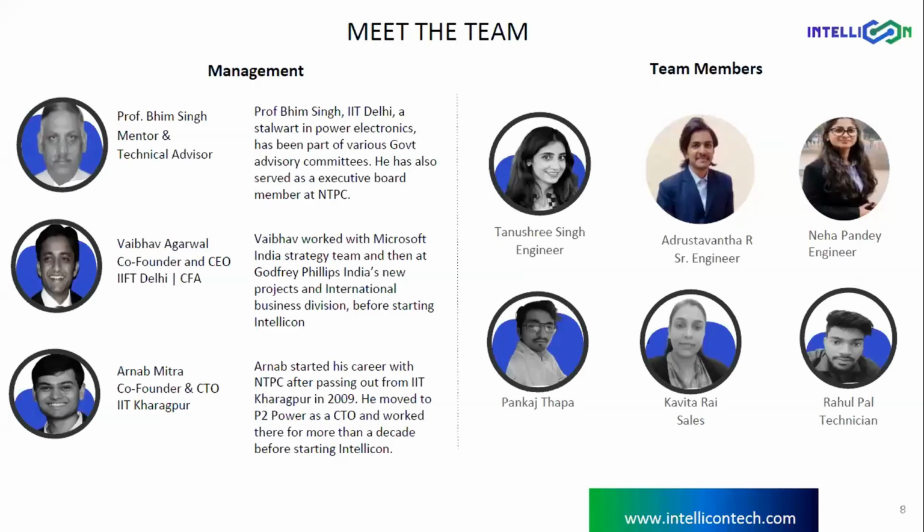This is our management team. Professor Bheem Singh is a stalwart in the power electronics domain. He's our mentor, guide, and technical advisor. I have worked with companies such as Microsoft and Godfrey Phillips in the strategy and international business division. Arnab Mitra, who's also co-founder and CTO in the company, has worked as CTO in P2 Power and NTPC prior to joining Intellicon as a co-founder. He is a dual degree graduate in electrical engineering from IIT Kharagpur. We have other members in the team, both in the engineering division as well as in the admin division.